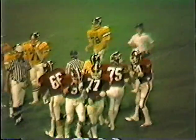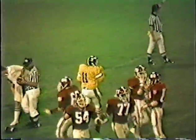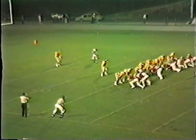Jenkins looking and is hit. Cannot produce the ball. Larry Fawcett administered the bruising defensive play, moving the ball from the 20 back to the 17 for a loss of three. The Jackets get the punt away.